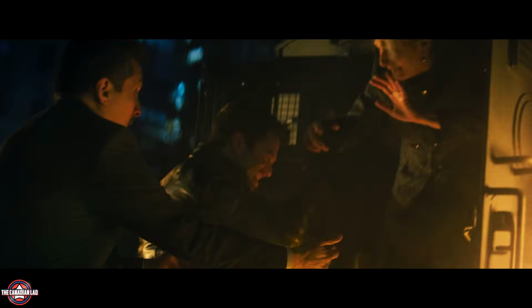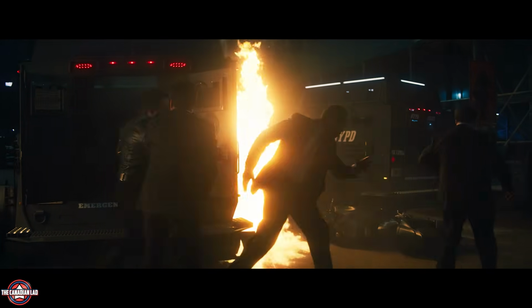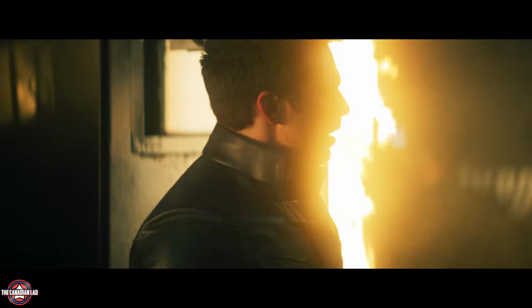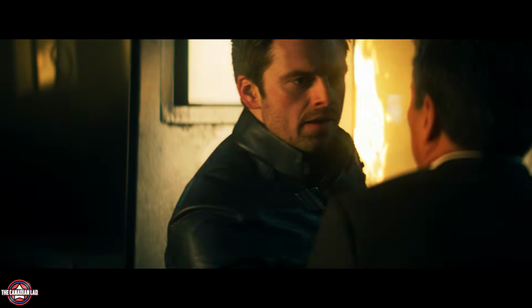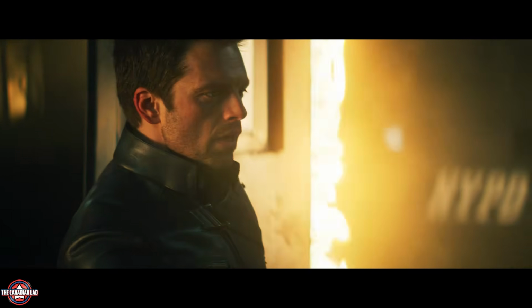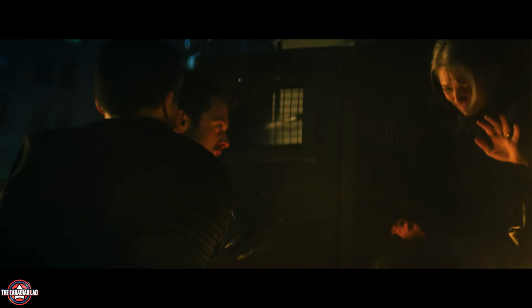Now, after Bucky manages to save them, one of the hostages thanks Bucky, and his reaction totally makes sense. "Thank you for saving us." "You're welcome." He's finally being seen as the hero that he once used to be. A part of him is coming to realize that him being a Winter Soldier isn't that bad. He can actually use that power to do good now.